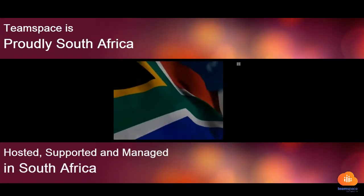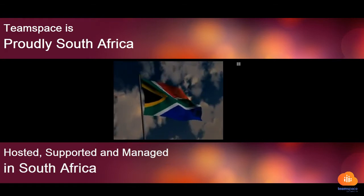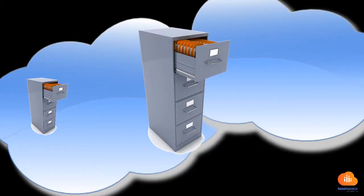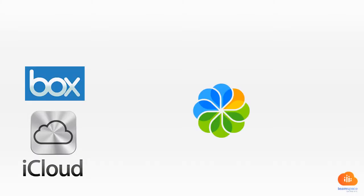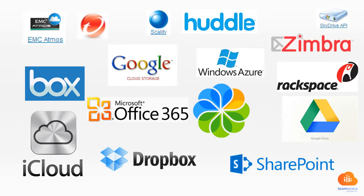Teamspace is proudly South African. Teamspace is owned, managed, hosted and supported in South Africa by Allion Technologies. In a nutshell, Teamspace is a cloud file system manager. To my knowledge, the first and only of its kind in the world. Teamspace enables you to aggregate and access many different cloud providers all under one virtual cloud file system.